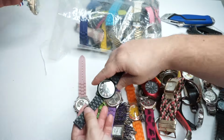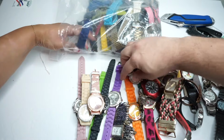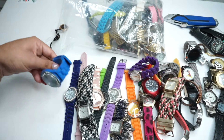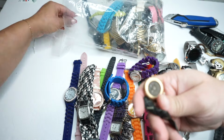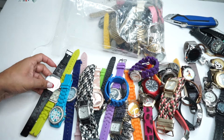A bunch of basic watches here. We'll put these in lots on our Whatnot channel, so jump into Whatnot. And we'll put these ladies' watches in big lots and sell them as is. Okay, hold on a second. I don't know what that is.